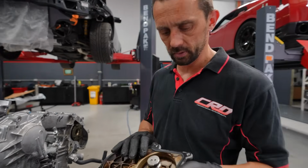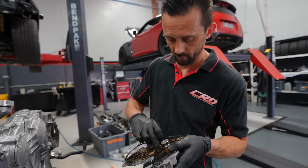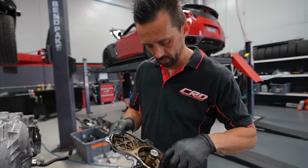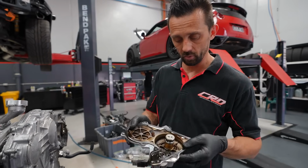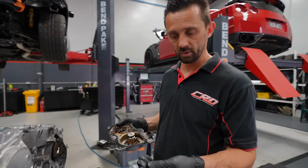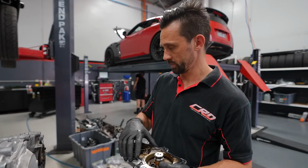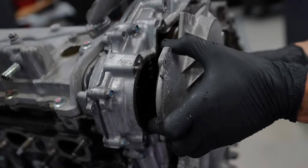Okay, having just pulled this VCT cover off, this appears to be pretty dry and free of oil, which concerns me a little bit. I would have expected a little bit more oil inside that cover, and also inside of here it's quite dry, which is not a good sign. We could have an oil pump issue, so we'll find out soon. That's not a good sign at all.